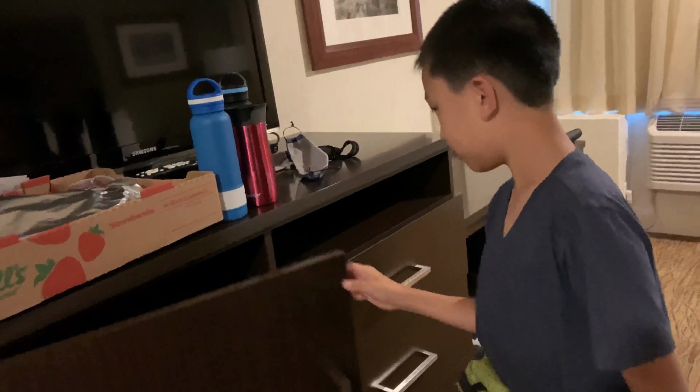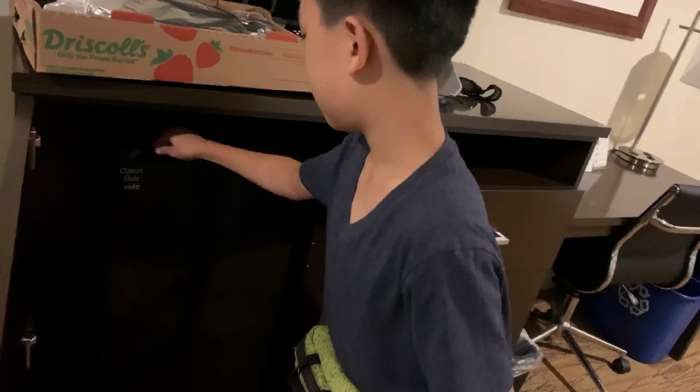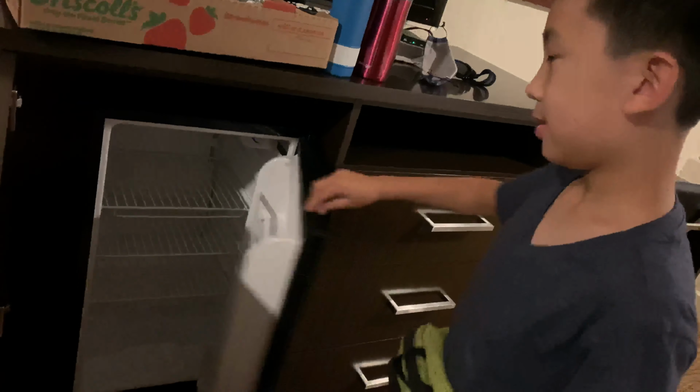There's the phone, and then... oh, this is a flat screen TV? Oh yeah. Here's a flat screen TV. There's some drawers here. Here's the mini fridge. Okay, and then the closet. Oh no, this is the bathroom. The bathroom's over here. Okay, so the bathroom.